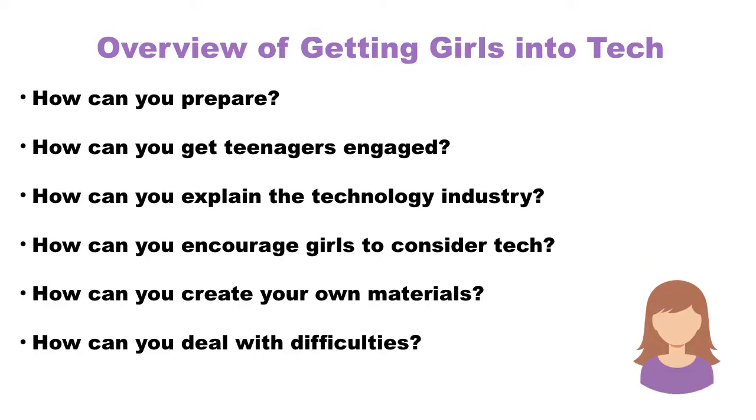After looking at the resources, we'll also cover some of the common problems or concerns or key things that people ask about, and also the key points that you should draw out when talking about technology to girls. There are different things that can motivate girls, and they may have some misconceptions about what the industry is about. So it's talking about the kind of things we need to highlight, and then some recommendations about how to prepare, how to run sessions, and things to bear in mind when you're going into schools, as well as a few issues about how to deal with difficulties or difficult questions.